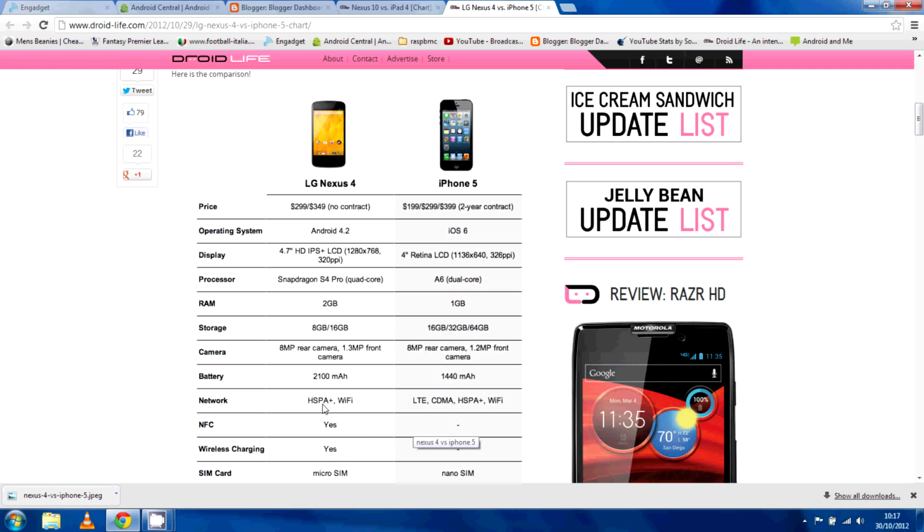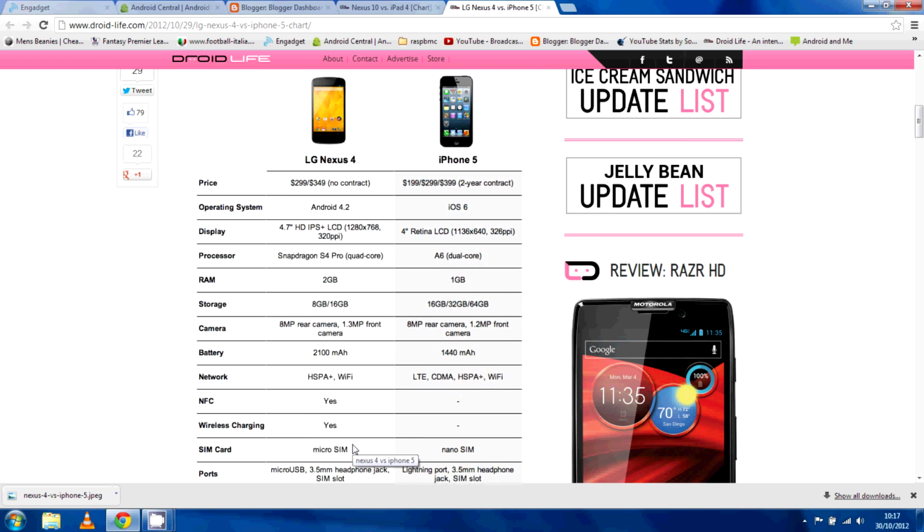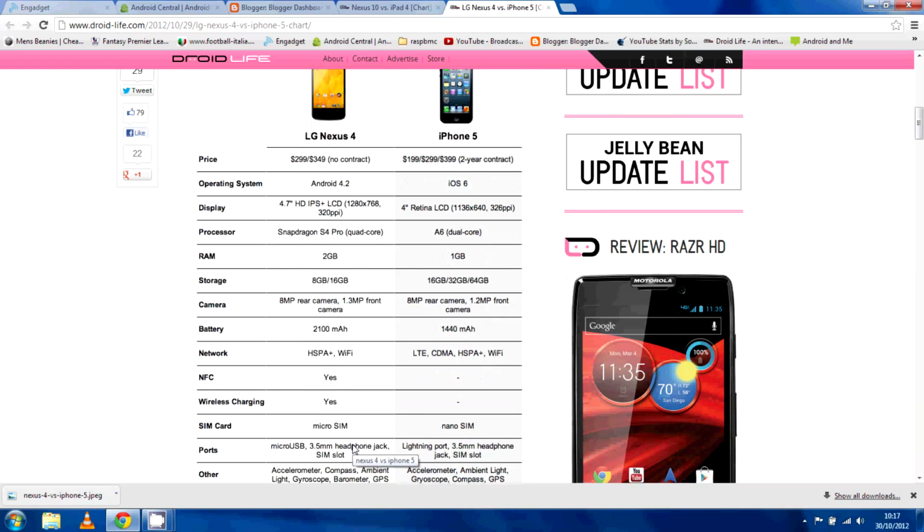NFC and wireless charging for the LG Nexus 4. The iPhone 5 has neither. That's really nice. I love the fact that they've done the wireless charging thing. Kind of Palm Pre-esque actually, exactly the same way how that works, but it's nice to have nonetheless.